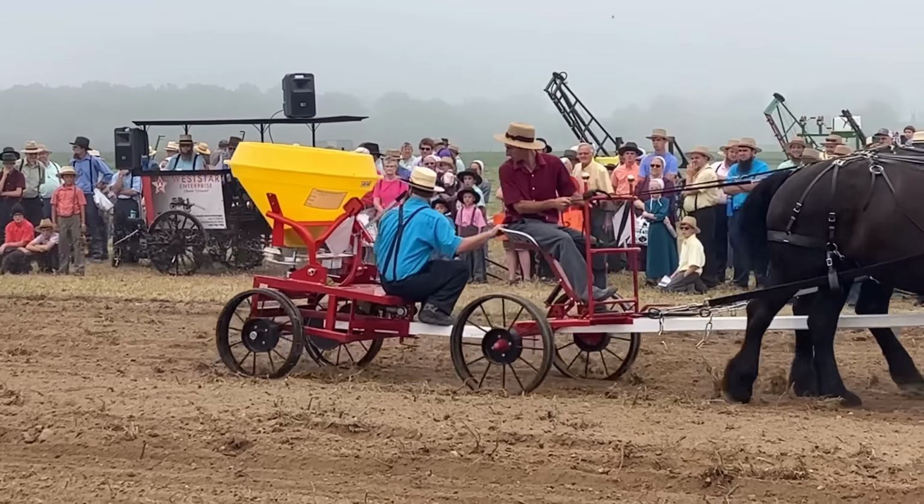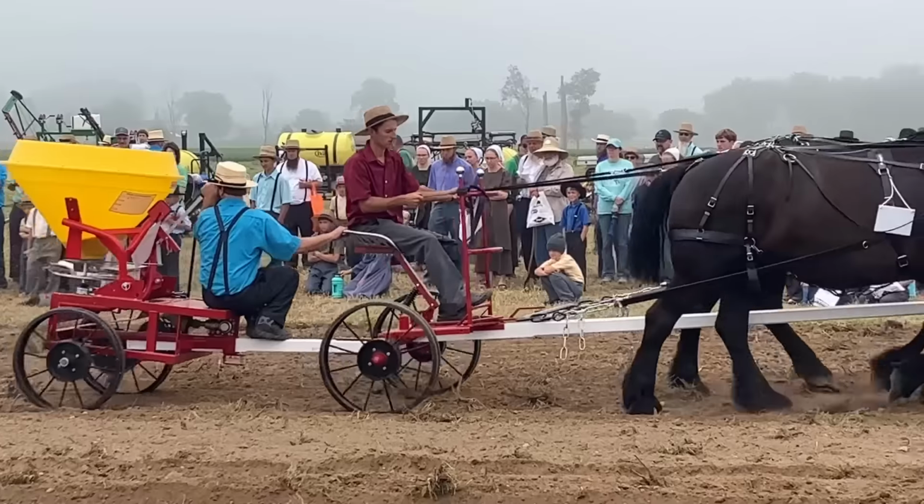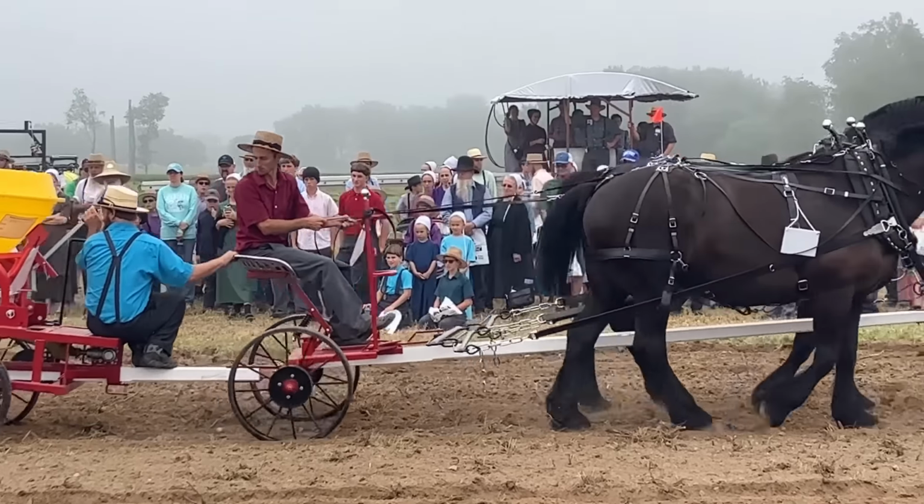The fertilizer that he's spreading is nothing that will contaminate anybody. It happens to be oats is what he is spreading today.